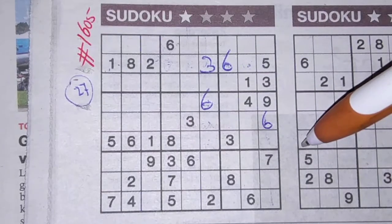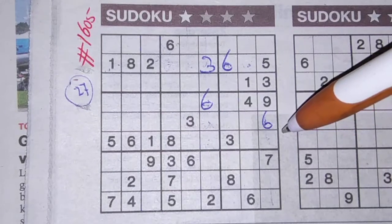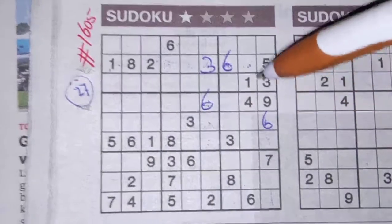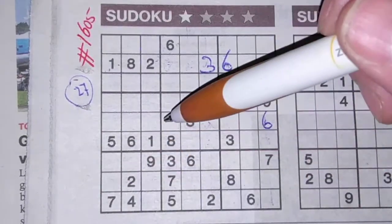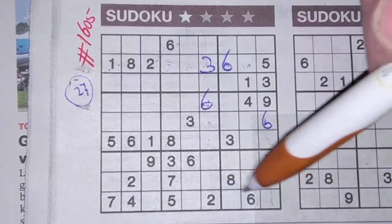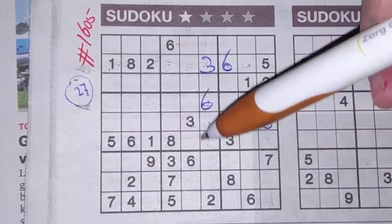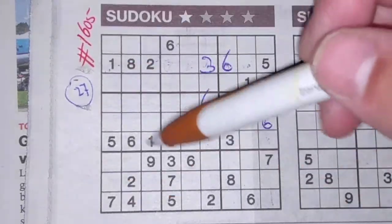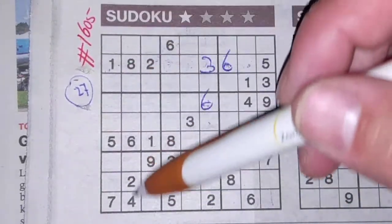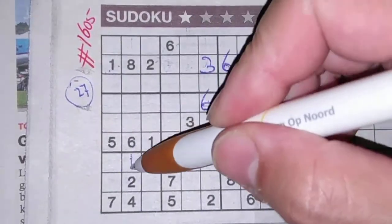And then, how about the number? 1 in this column, 1 in the third column, so in the column between, the only place for the 1 should be there.